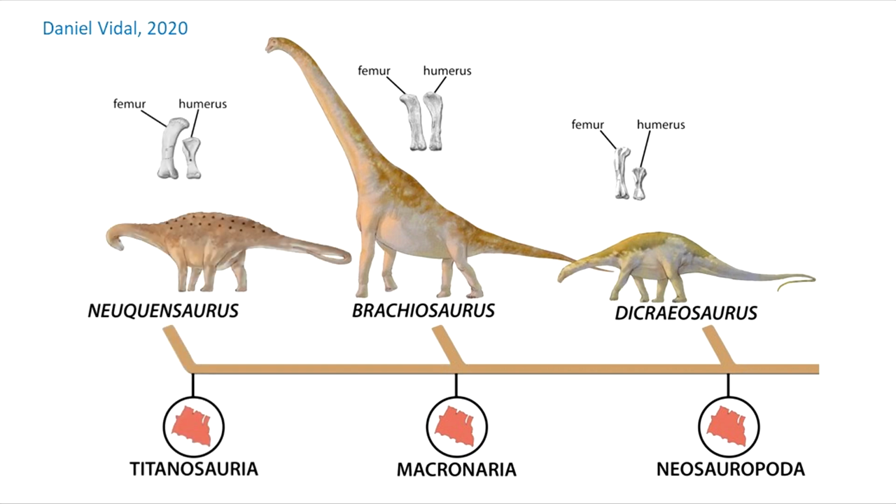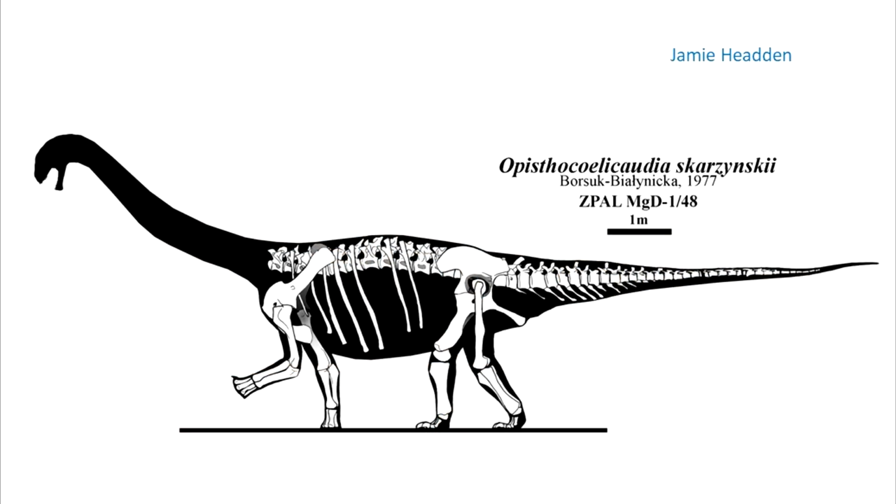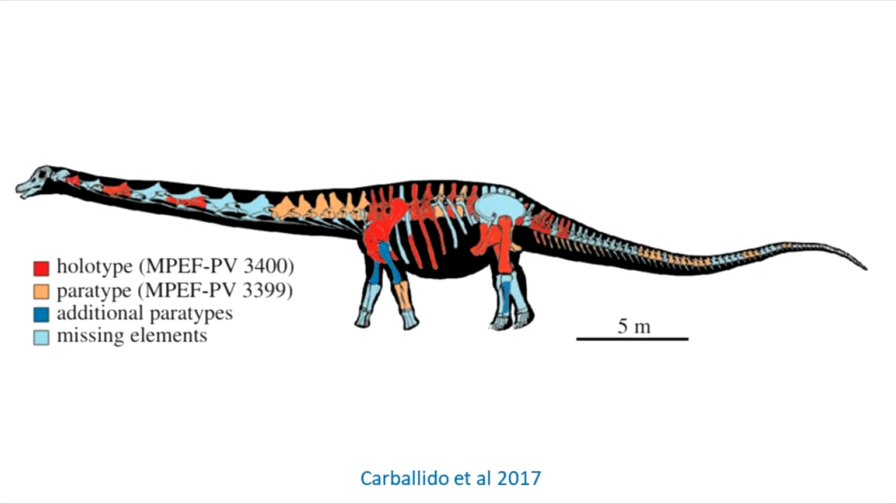However, the most derived titanosaurids actually show a decrease in both the metacarpal and humerus length, thus reverting to more basal proportions with a shorter fore to hind limb ratio. For example, in Opisthocoelicaudia, it's back to 0.72. If Patagotitan followed this trend, then the trunk inclination would drop. Indeed, as you see in this skeletal, the humerus does look shorter.